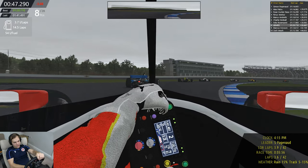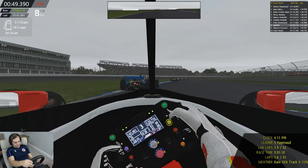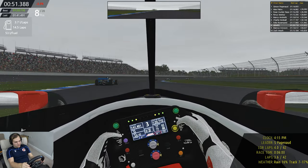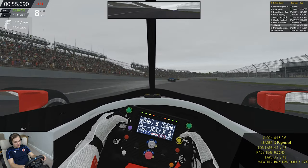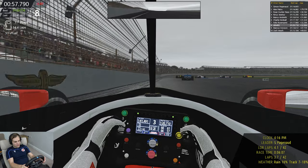Rosenqvist in front of us. Oh, yellow. Oh, come on. Starting to get slippery now. A turbo and rain just does not cooperate.